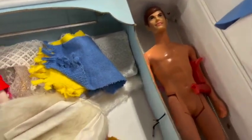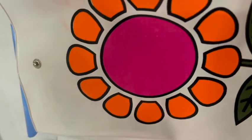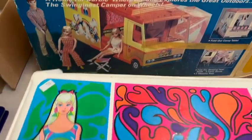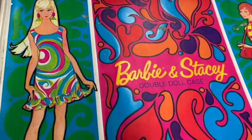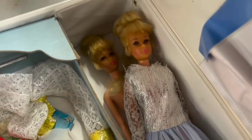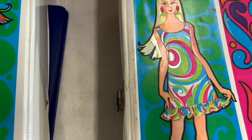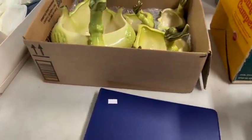This was a very interesting and cool kind of mod box of Barbie and Stacy. Stacy is Barbie's younger sister. She's preteen. I think that's her right there in the bikini. And I think those other Barbies with the eyelashes, or twist and turns, those actually have some value to them. I don't know what that lot went for. And of course, the country camper.